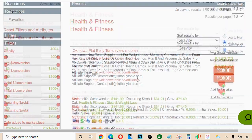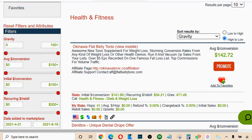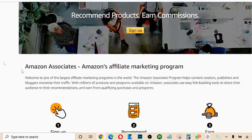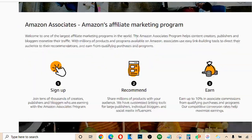Now, if you don't want to use ClickBank for whatever reason, or you're already using ClickBank and you want to discover another place, another good place is Amazon. Because Amazon has a lot of different products, specifically products that you have around your apartment or your house. Any product that you can purchase from Amazon and order, you can actually also refer people to buy. A lot of people don't realize that.